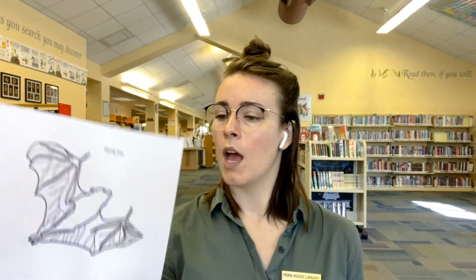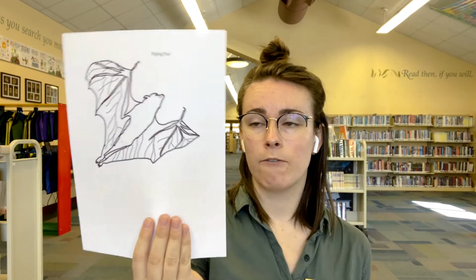So our mega bat, which is a large bat, is the flying fox. This is actually my favorite bat. These guys live in sort of tropical climates. You can find them in Australia, you guys can find them in South America. They are pretty darn big, and they eat a lot of fruit.